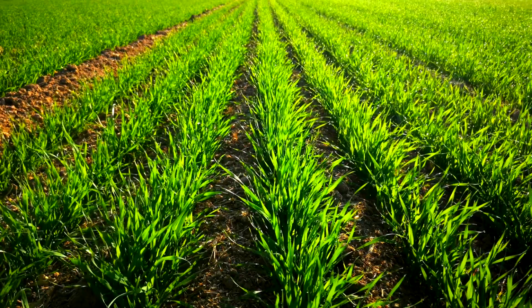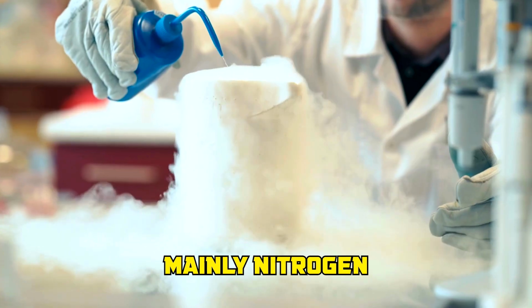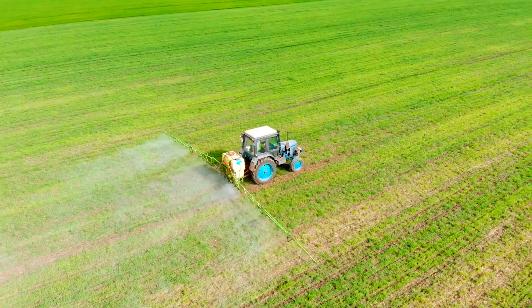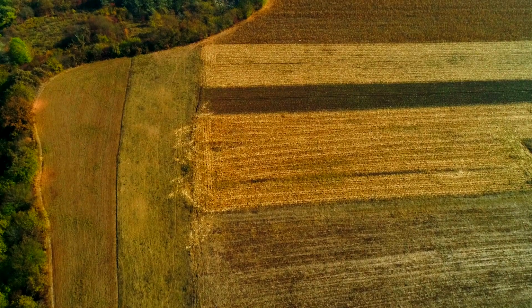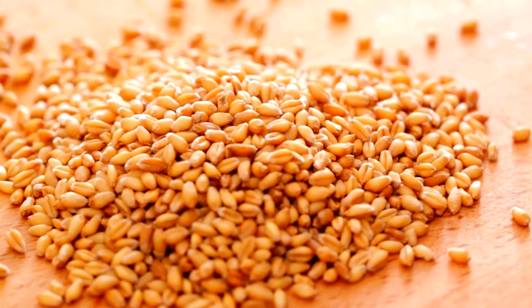To grow millions of pounds of wheat, to feed the crop, fertilizers, mainly nitrogen, phosphorus, and potassium, are applied using aerial drones or sprayers mounted on tractors. These aren't random applications, they're data-driven. Sensors and soil maps determine exactly how much each area needs. This technique is called precision agriculture.